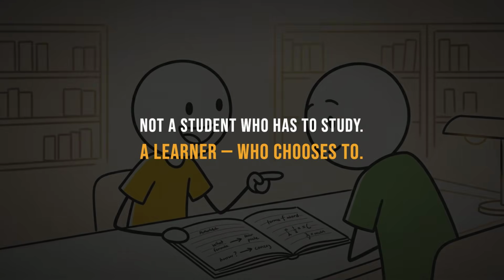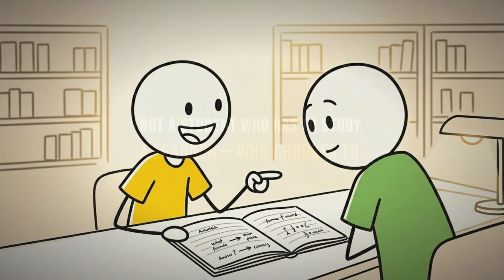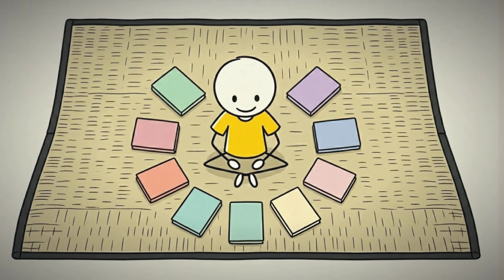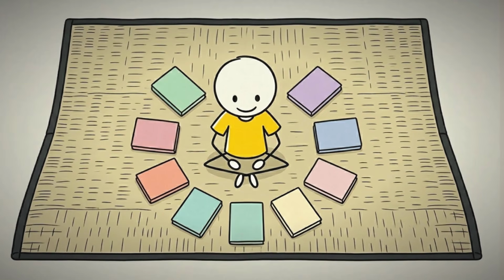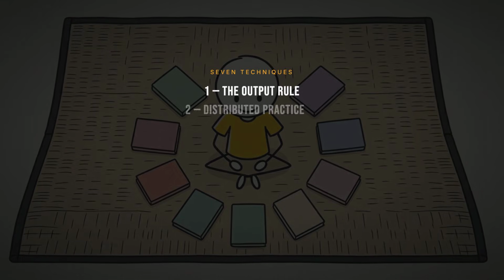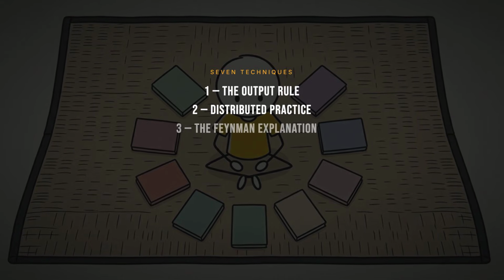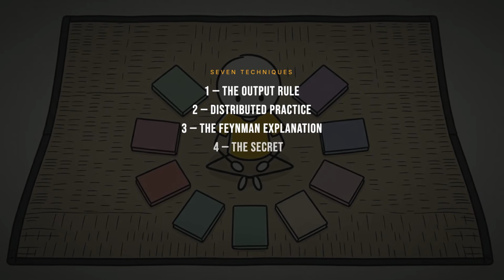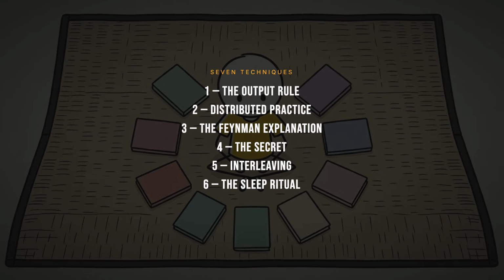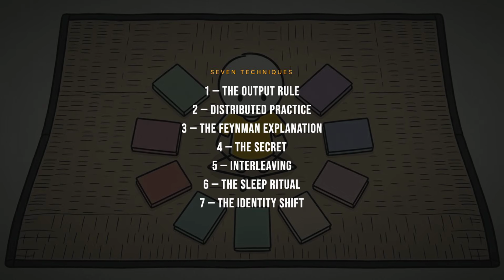Not a student who has to study. A learner who chooses to. 7 techniques, not 7 rules to memorize. 7 shifts in how you relate to learning itself. Output over input. Distributed practice. Explain it simply. Reflect in silence. Mix your subjects. Sleep with intention. And decide who you are as a learner.